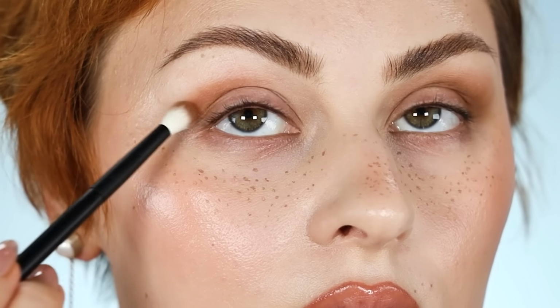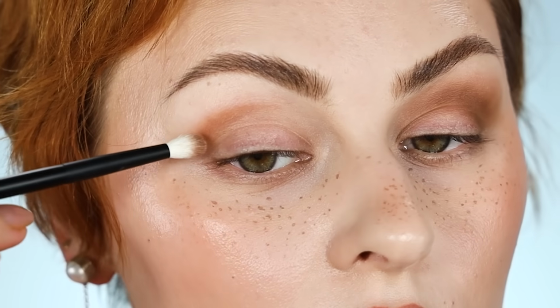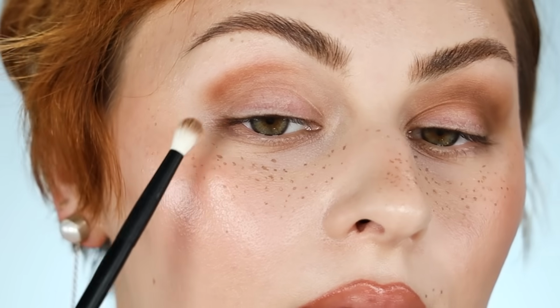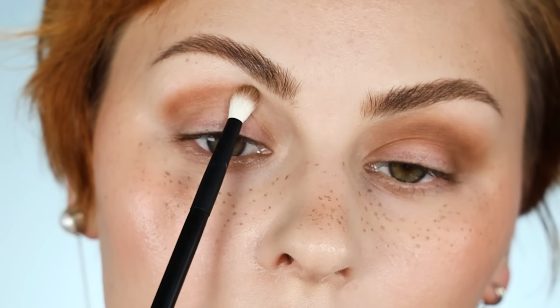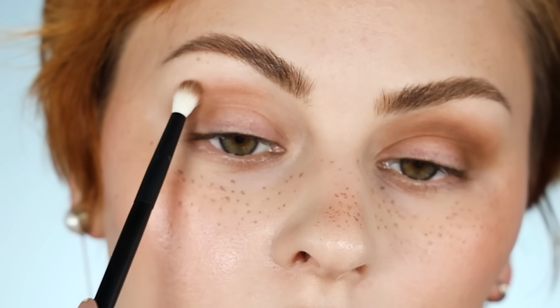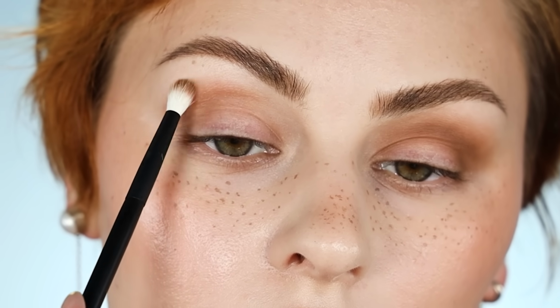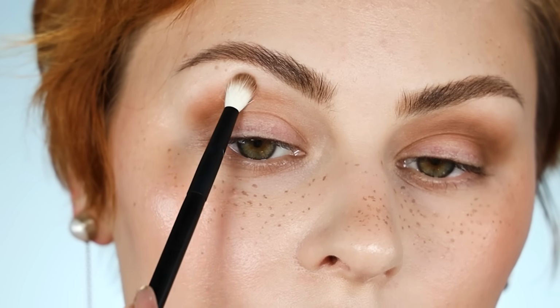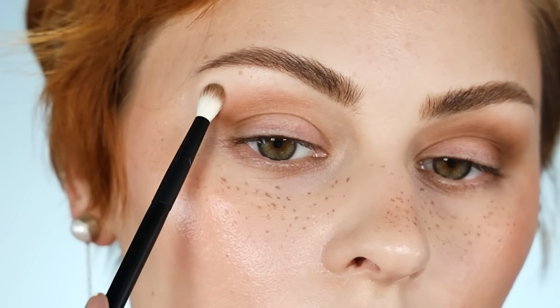Do we instantly see a difference here? Again, I don't even have any eyeshadow primer on at all. I'm just going to pat and dab around the crease. And then just gently, when I want to blend it out, pat it out.